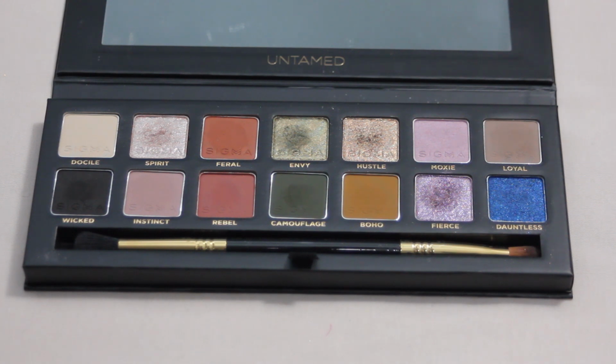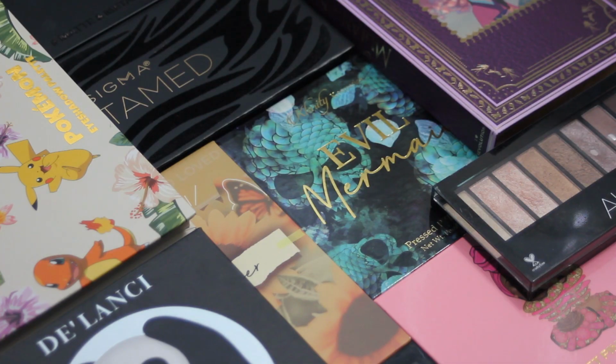I just definitely thought I was going to like it more than I did, but I still think the quality is pretty nice. The shades perform well. The color story just really is not a favorite of mine. So those are the 10 palettes that are ranking towards the bottom of my collection.